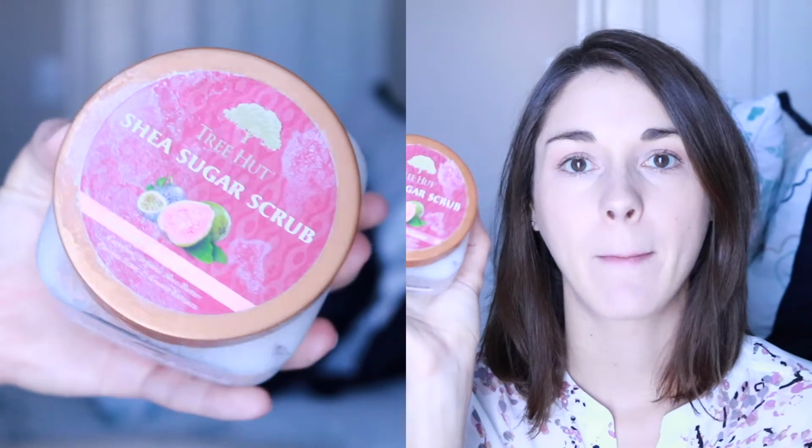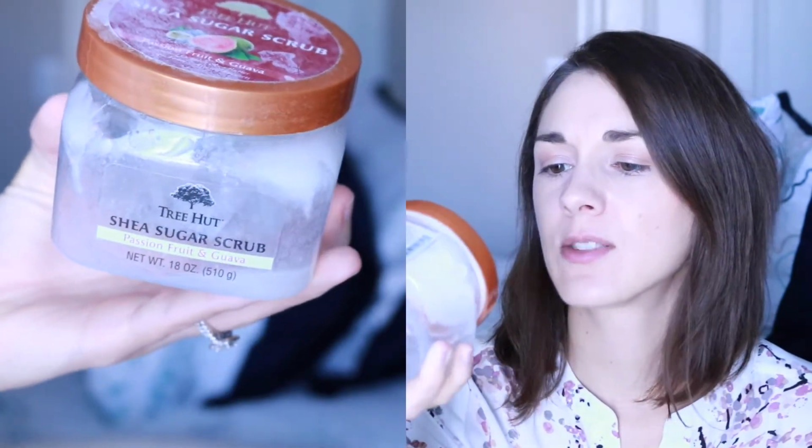Tree Hut Sugar Scrub. This is definitely my go-to body scrub that I really enjoy using. This one's the Passion Fruit and Guava. I think I'm saying that right, maybe. Could be totally botching it, but this one smells good. And this is pretty much all I use for a body scrub. I try to scrub my body at least once a week, if not every other week for sure. But I always feel like my skin is nice and soft afterwards. And this is my go-to, only lotion I pretty much use. So anytime I get out after the shower from shaving and I use fragrance lotion, my skin tingles and stings if I use anything with fragrance in it.